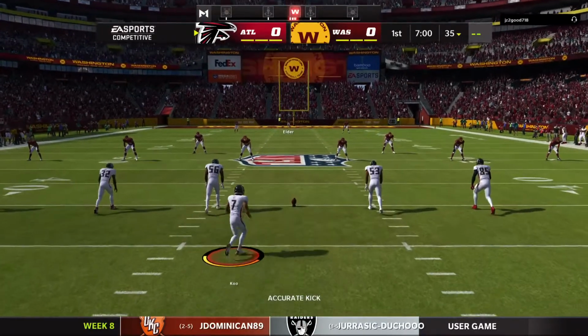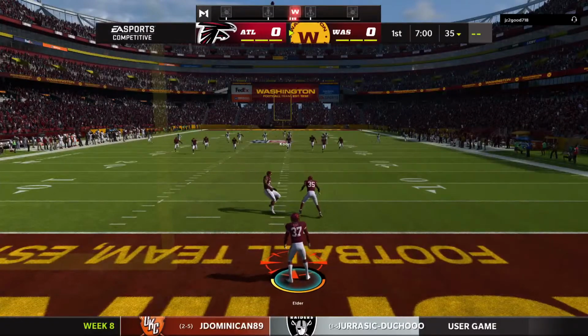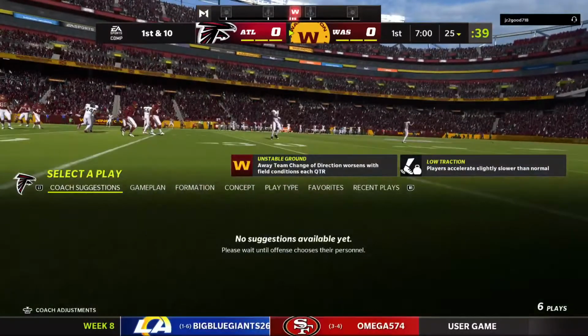Lurching closer toward the midway point of this NFL season, and we're underway on EA Sports. And no return on this one as the fair catch is signaled for and taken.